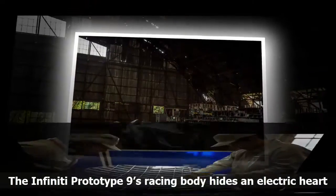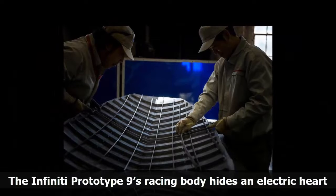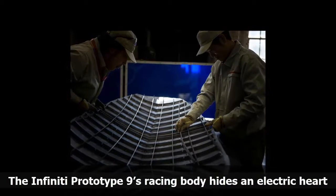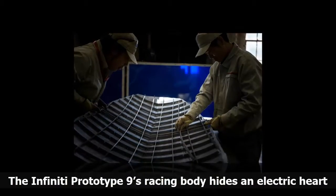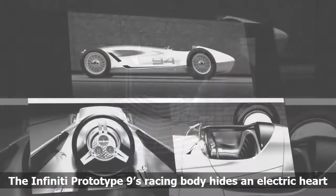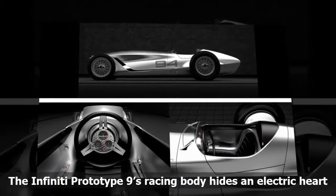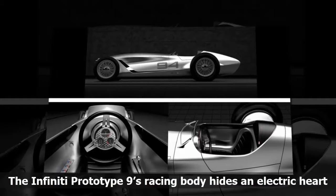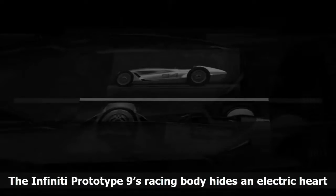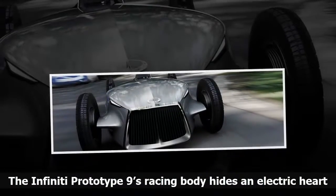Therefore, it bears a heavy resemblance to the German and Italian race cars from the 1930s and 40s, even if Infiniti's designers in Japan try to infuse cues from the brand's production cars in the front and sides. While the Infiniti Prototype 9 is a beautiful recreation of what the 1940s racing scene may have looked like if they'd been around to build a car, don't expect to be able to ever buy one. Yet, the technology underneath is destined for a Nissan dealership very soon.